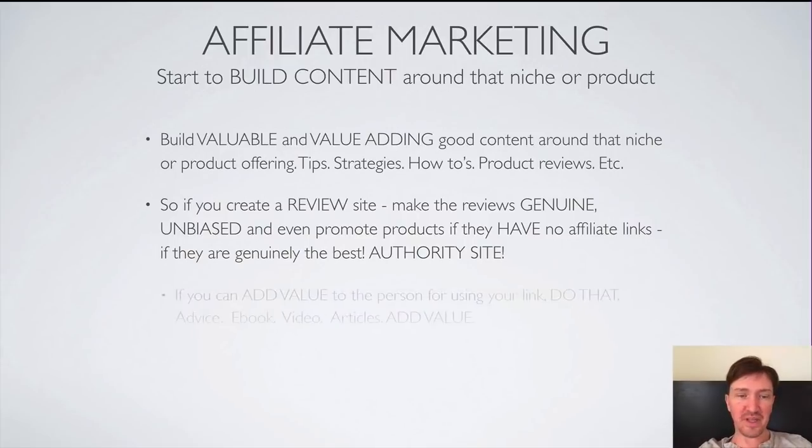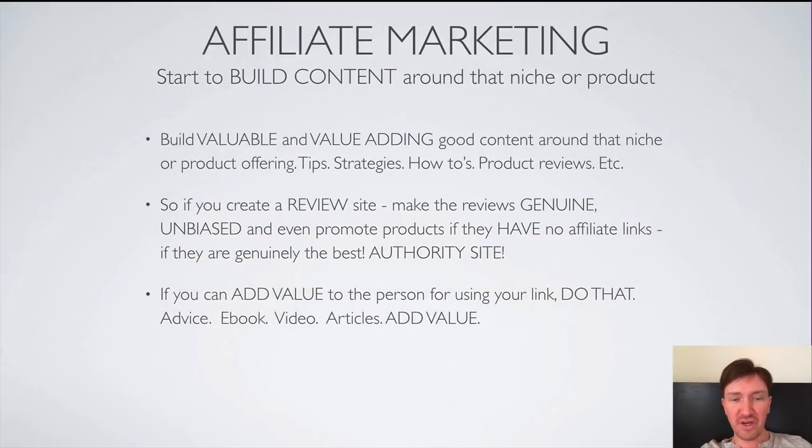So you should do this too. Sorry if I've overlabored that point. So if you can add value to the person for using your link, do that. If you can give them extra advice, if you can give them maybe an ebook that you've made yourself, it could be a 5-page ebook, whatever, a video you've made for them, articles, try and add value to the process. So you could say, if you use my link, I will give you this, or let me know if you use my link and I'll give you this. You don't have to do this, but if you can add value, you should, even if it's just saying, look, if you use my link, I will answer any questions you've got for the next 30 days. I'll give you one-to-one support, something like that.